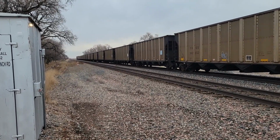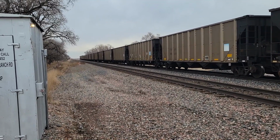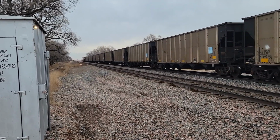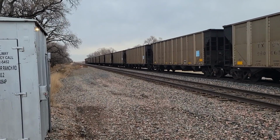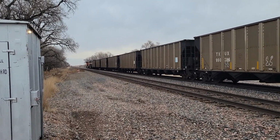I heard the westbound empty coal train was cleared to proceed, so I went to a country crossing to get a better shot of yet another executive scheme locomotive. That makes 4 for the day, by the way.